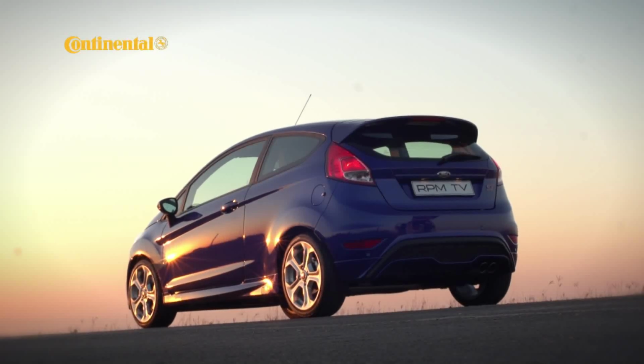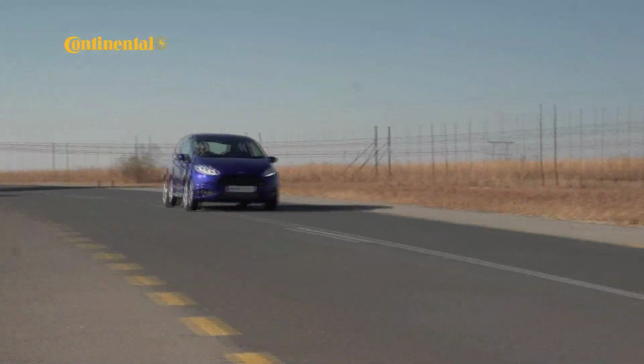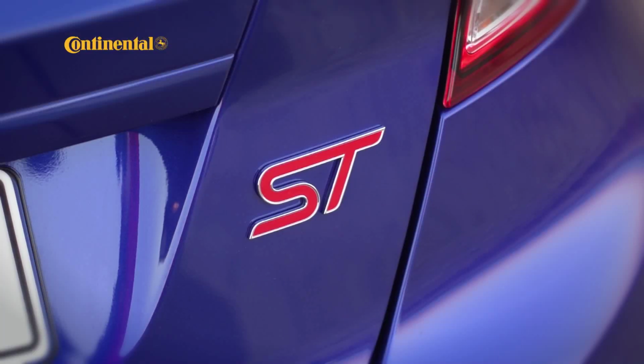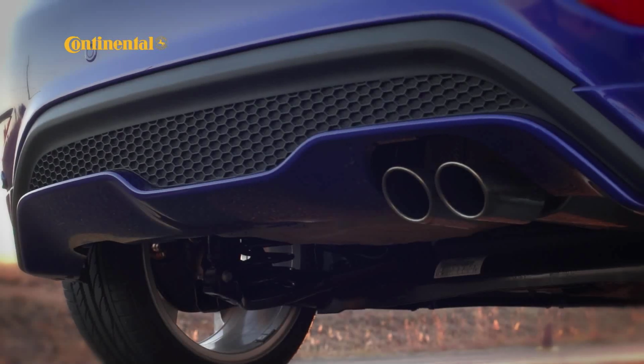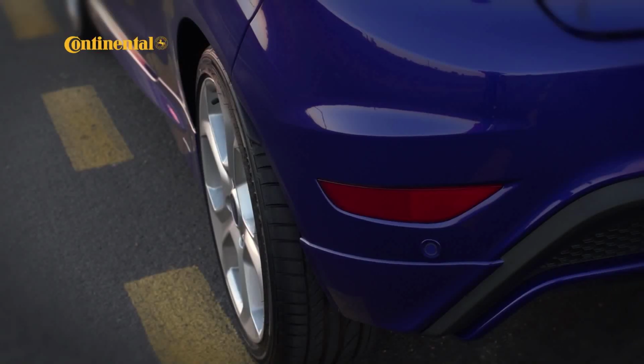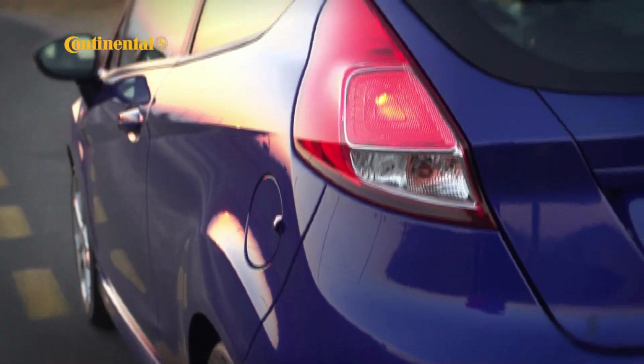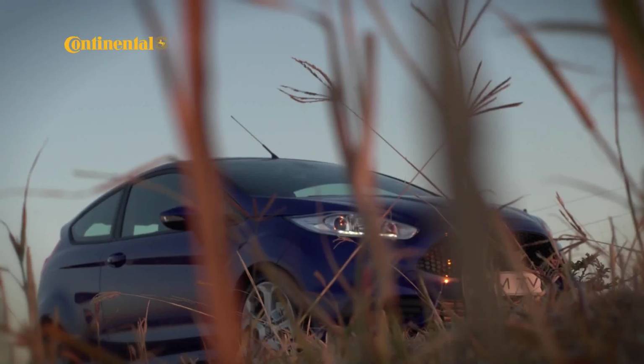lower, more aggressive stance. It's easy to forget that the Fiesta is a lot smaller than a Focus or a Golf. The proportions are just right, with a sense of cohesion and alacrity created by the wheels planted at each corner, the steep rake of the windscreen, the deep front air dam, and the way the roofline extends into a substantial spoiler.